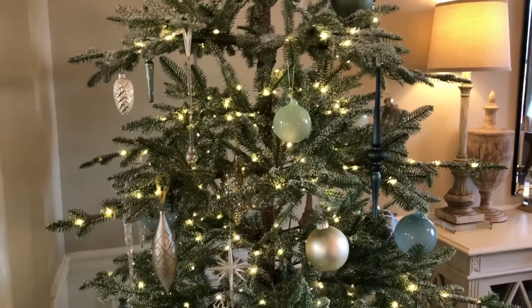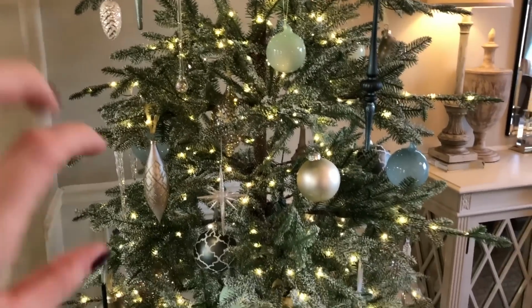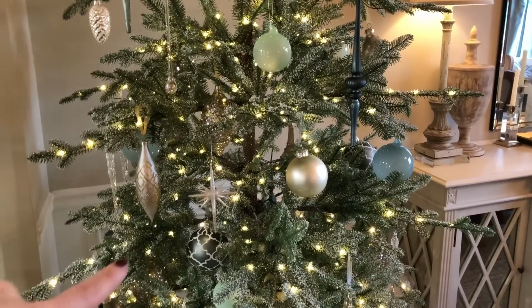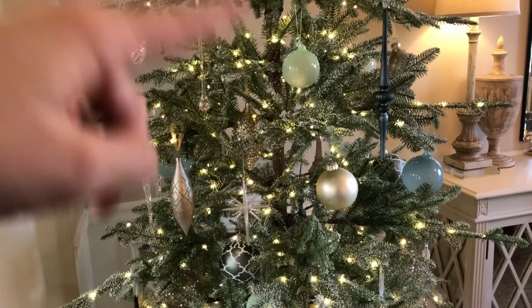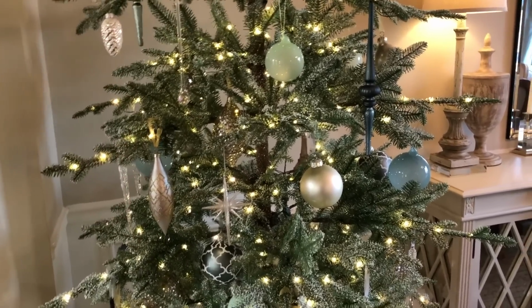This tree literally set up in like 5 minutes. It's pre-lit, but it doesn't plug in at each little section. It's just one of those that as you put the pole together, it connects that way, and it's just so easy. It just comes on.